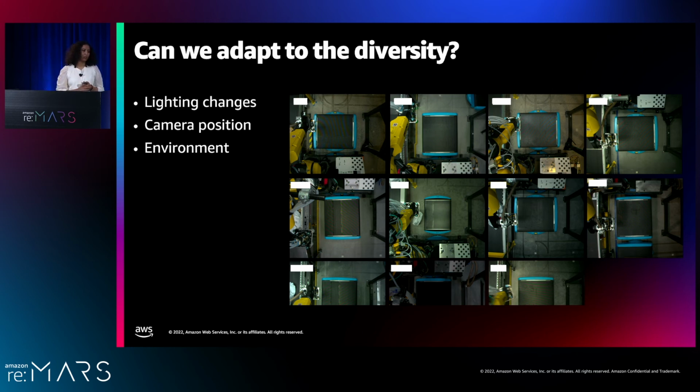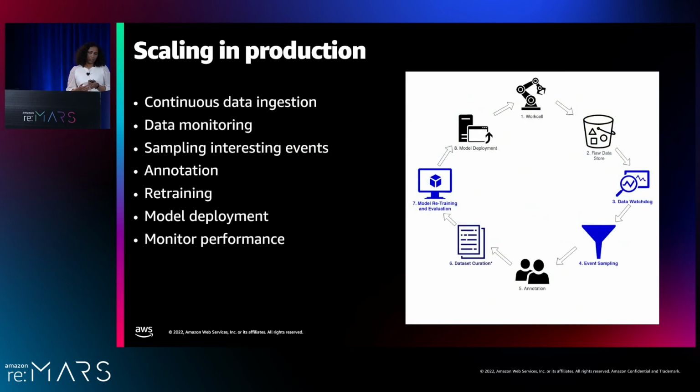Essentially, we want to be able to monitor when the model is not performing well and recover that performance by adding new data or retraining the model again. And we want to do that automatically, right? That's what lets us scale in production.